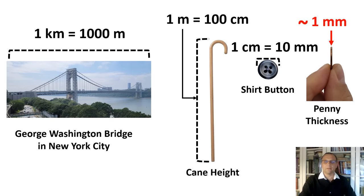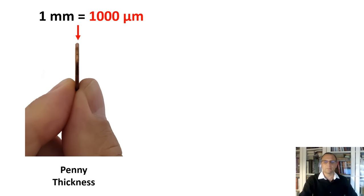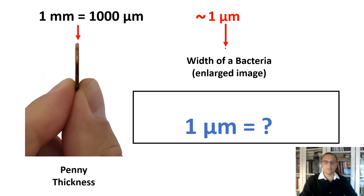1 millimeter is about the thickness of a penny or the width of a credit card. Each millimeter is a tenth of a centimeter. 1 millimeter is 1,000 micrometers, which is about the width of a typical bacteria. Now please convert 1 micrometer to millimeter.